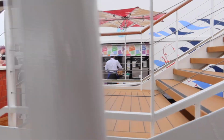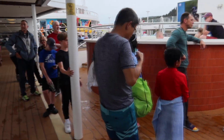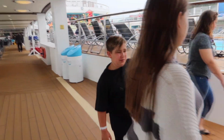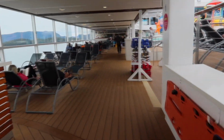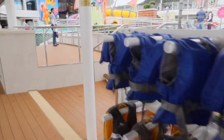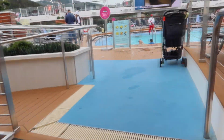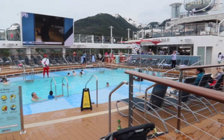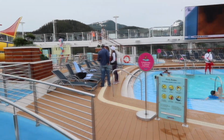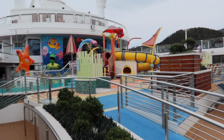And now as we head more aft towards the ship, this is going to be your ice cream area. Plenty of people wanting an ice cream cone, tons of loungers, and here is your main pool area. And we are going to be coming up on the kids area also, so parents, if you want to enjoy the pool but also let your kids have some fun, this is where you are going to be. There is a pool bar and just a great place to hang out.